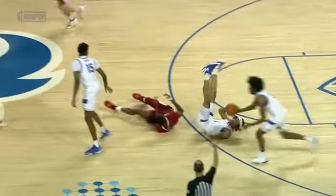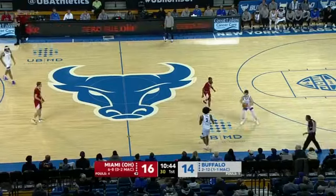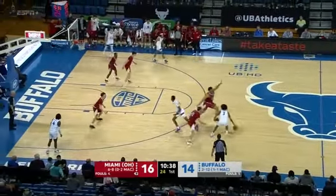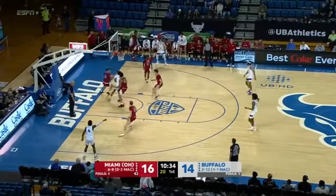And here's the replay of the foul, and that'll be the second of the game on Jaquel Morris. That'll bring Anderson Morambo back in the game. Chance for the Bulls to take the lead here. Already had 3 lead changes in this one. Looping in for Janavius Smith.